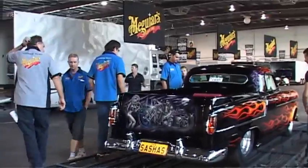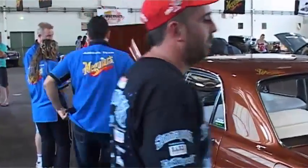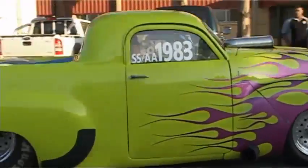What advice would you give to somebody that wanted to bring a car to Summernats and get it in the top 60 pavilion? A top 60 car, it's a well-balanced package. It doesn't have to have a blower 10 foot out the bonnet or massive tyres. It's a well-balanced package. Detailed engine bay, detailed underneath, nice trim, good paint. It's a detailed package that'll get you into the top 60.